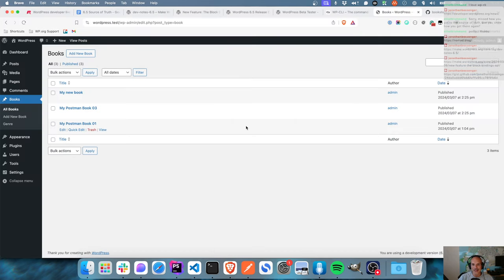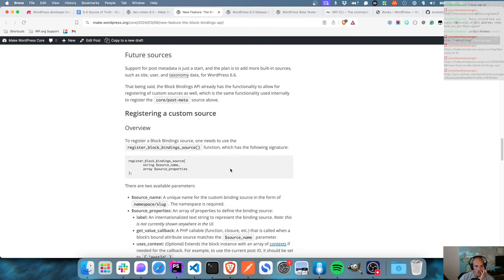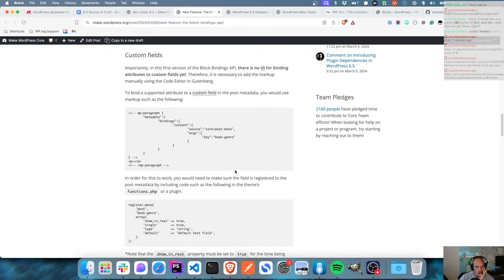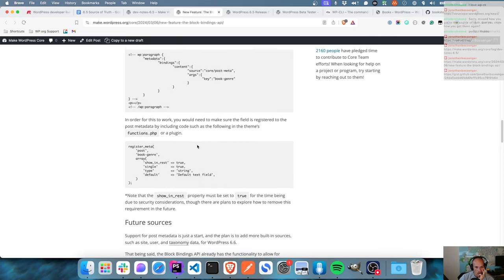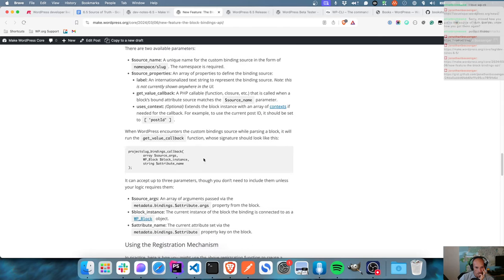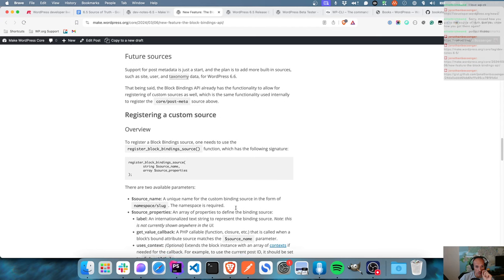Let's go. So I'm guessing if I look at the way this is implemented, they talk about registering a custom source. To register a block binding source, one needs to use the register block binding source function, which has the following signature, source name, parameters. So it looks like you can use custom fields inside the block like this. And then it looks like you need to register the source. Maybe you can do them separately, because this one is talking about registering a source to a block, and then there's a value callback. So it looks like this might be something you can do custom. So we might be able to play with both, which is kind of cool.